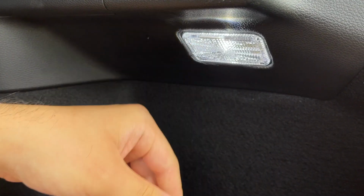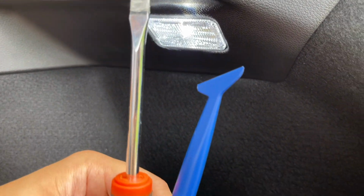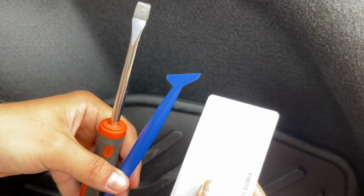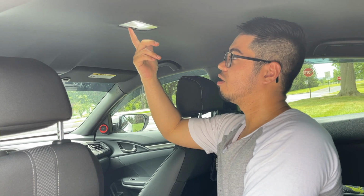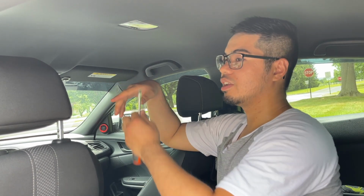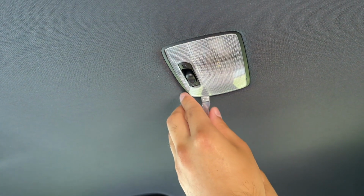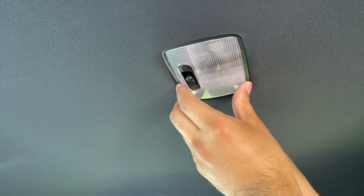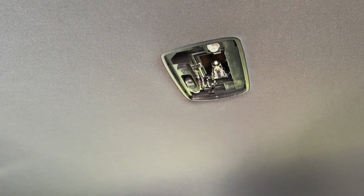So we used all 3 tools. We have the screwdriver, we have the plastic prying tool, and we have a card. So all 3 of these should work. So now we're gonna be focusing on this dome light. And first thing you're gonna do is turn this to the off position. And then you're gonna take your screwdriver or plastic prying tool or whatever tool you have. You're gonna find an opening, like right here, pops right out.